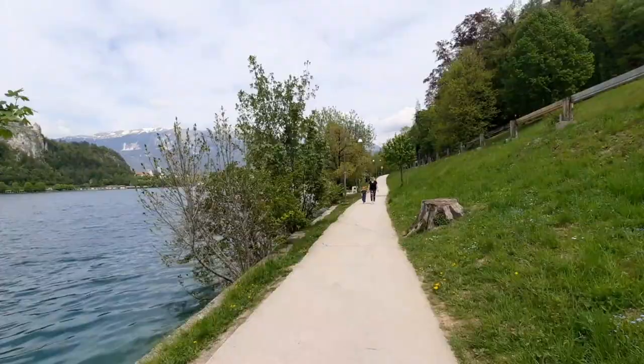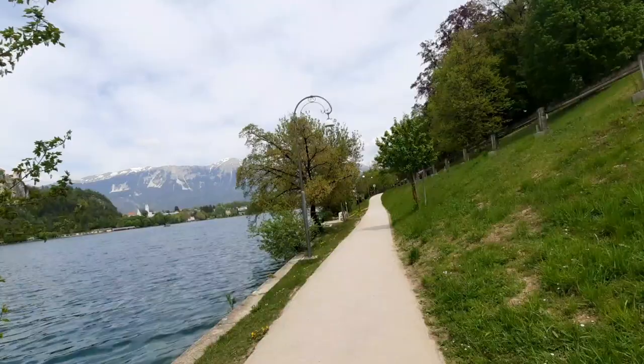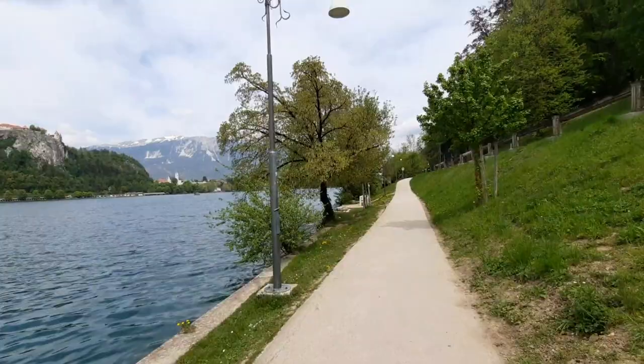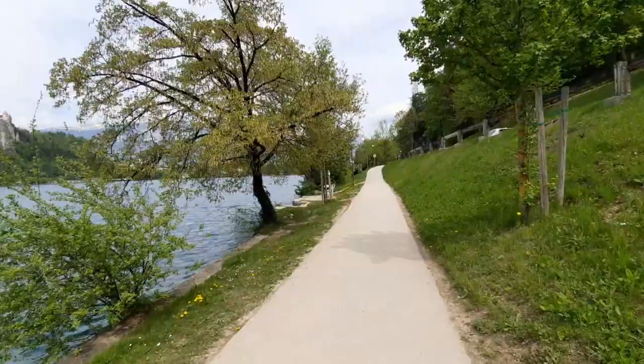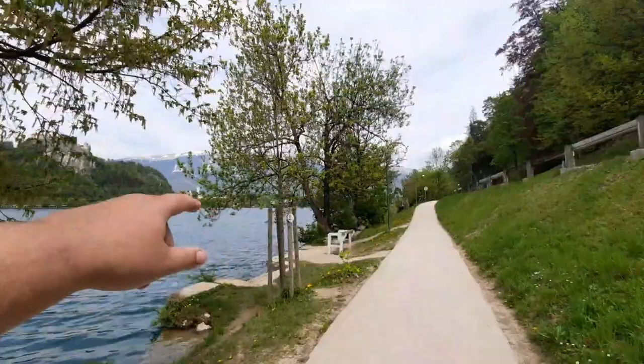The path goes back to the road for a while, and then we'll pass the hotel area. There's the casino there in the hotel area, and then after the hotel area, there's the parking lot. So, not enough, 800 meters, 1 kilometer left. The parking is there, close to that church.